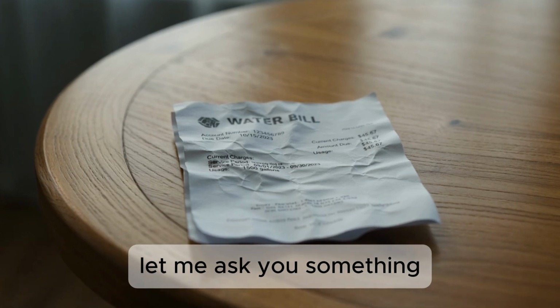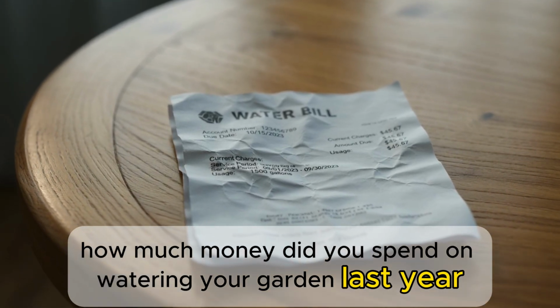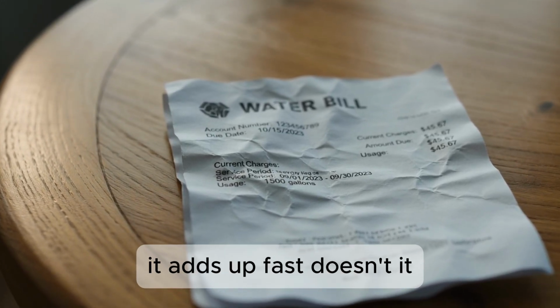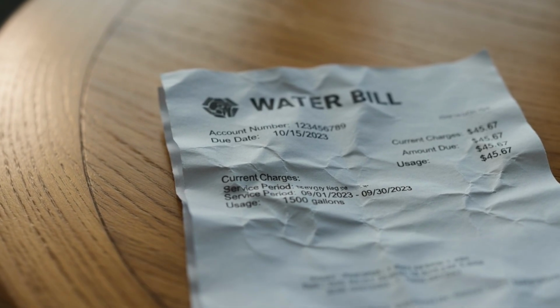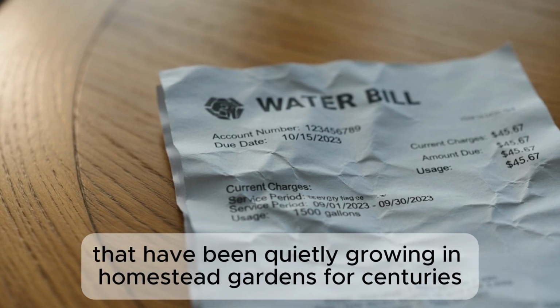Let me ask you something. How much money did you spend on watering your garden last year? Hoses, sprinklers, drip systems, timers, it adds up fast, doesn't it? And here's the part that might sting a little, most of that money? Completely unnecessary.